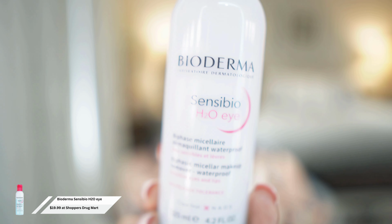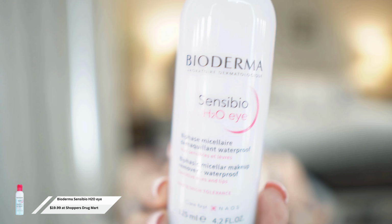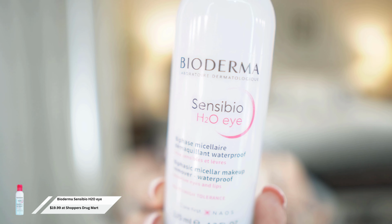The next item I've actually used for quite a few years, and I thought it was doing a good job. It's the Bioderma Sensibio H2O Biphasic Micellar Makeup Remover, Sensitive Eyes and Lip. So I've been using this, I can't remember for how long. Honestly, as long as I can remember. And I thought it was doing a good job.